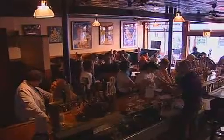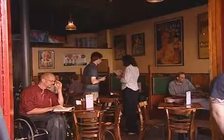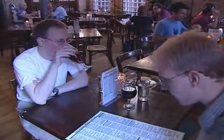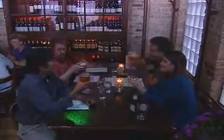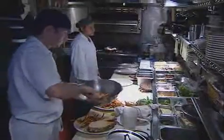It has the little wooden tables and the wooden chairs and the wooden floor, and it's just like going with your friends and hanging out and having beers and appetizers and good food. It's very chill. You don't have to worry about how you're dressed or if you're gonna get attitude. You can just relax and have a good time.